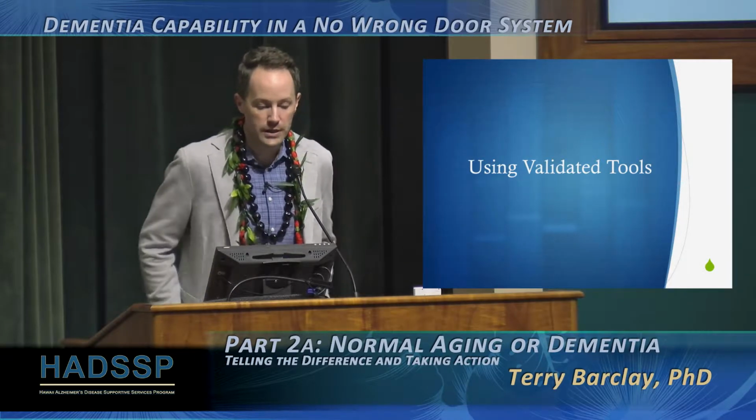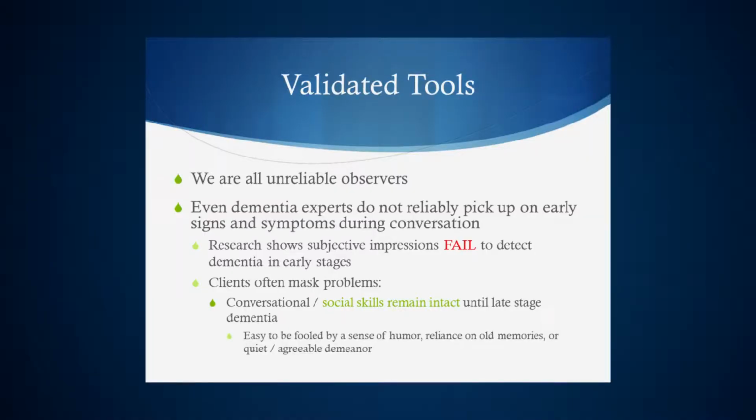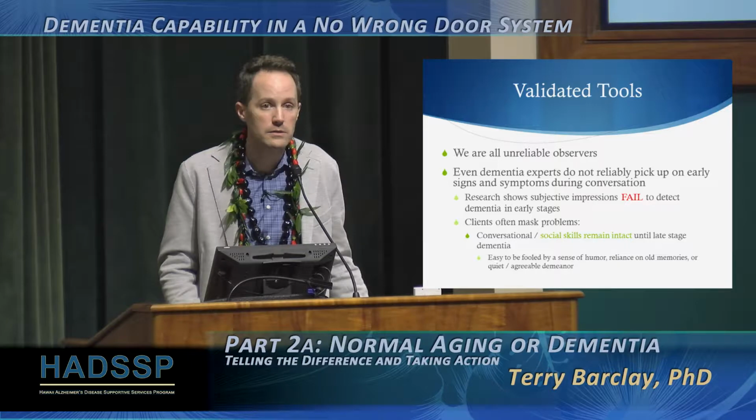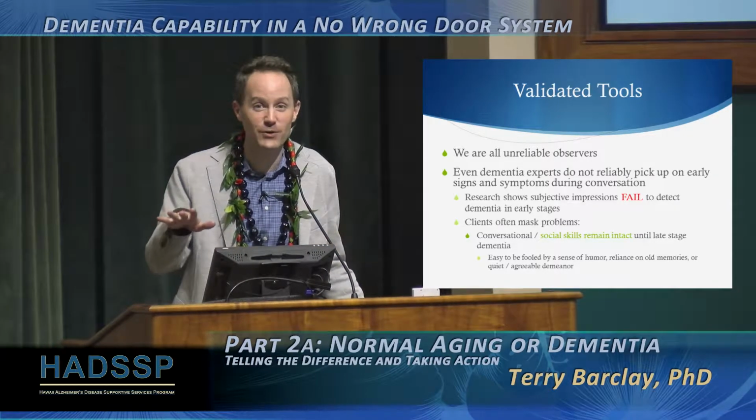So using validated tools, I want you to know something very important, which is that we are all unreliable observers. Even dementia experts do not reliably pick up on early signs and symptoms of dementia during a conversation. Now, why would that be? Why would even people like me, I've been working with people with dementia for over 20 years, sometimes not tell who's impaired or not in a clinical conversation of 10 to 15 minutes? Any guesses? Symptoms are so similar to what? All the different types of dementia, but how about just telling the difference between normal and not normal? Why is that so hard in a conversation?